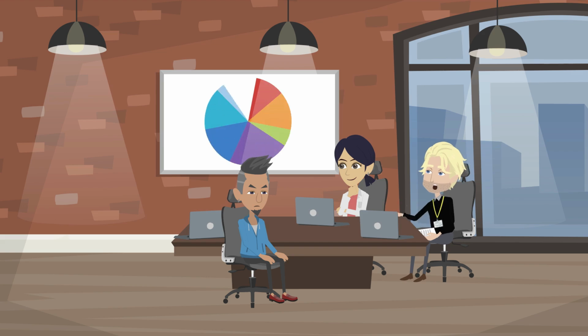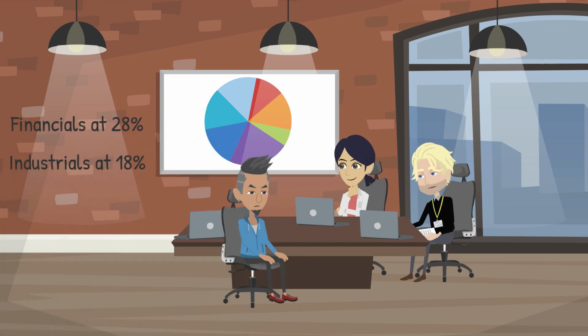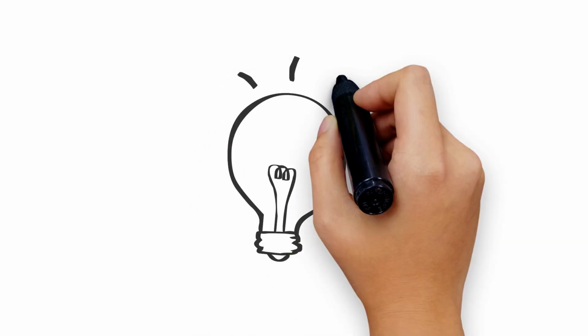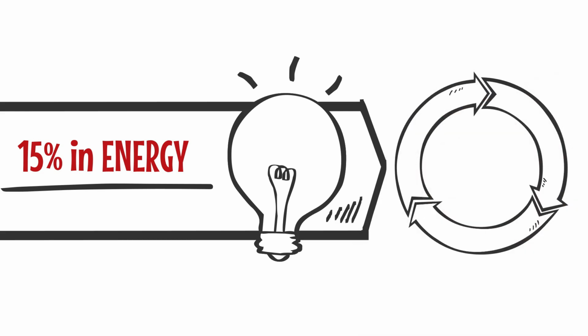Let's talk about its sector breakdown. The fund has heavy exposure to financials at 28%, followed by industrials at 18% and consumer discretionary at 17%. It also has a significant 15% allocation to energy, making it well diversified across sectors that tend to thrive during different phases of the economic cycle.